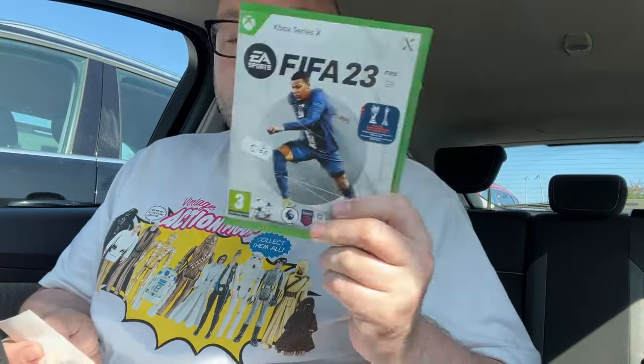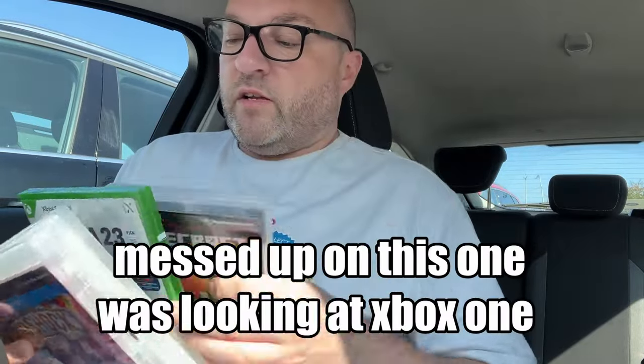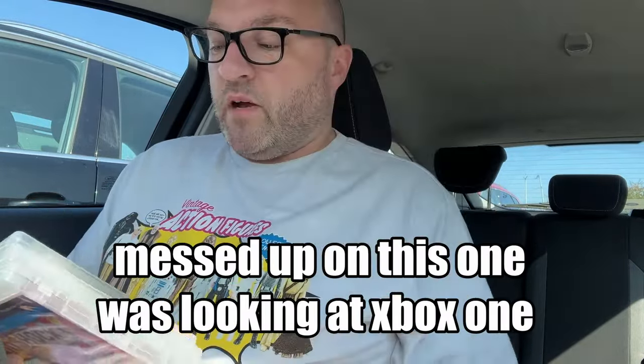But then up in Kilbarrack, where we go to the two where we never find anything, and that we're going to have to rename because we're finding more games there than anywhere else at the moment. They have this FIFA 23 on the Series X. Priced at a fiver, it goes for a tenner trade credit up in CEX. So we are literally going to take these two games up and get 15 quid back, keep these three for free and make a little bit of a profit as well. So definitely worth a little stop off when you're in the area, because like I said, you never know.